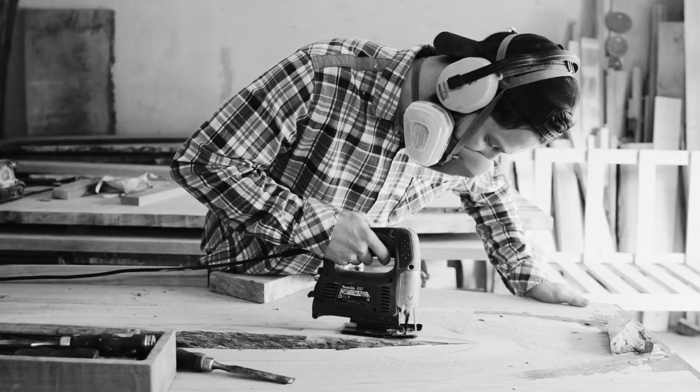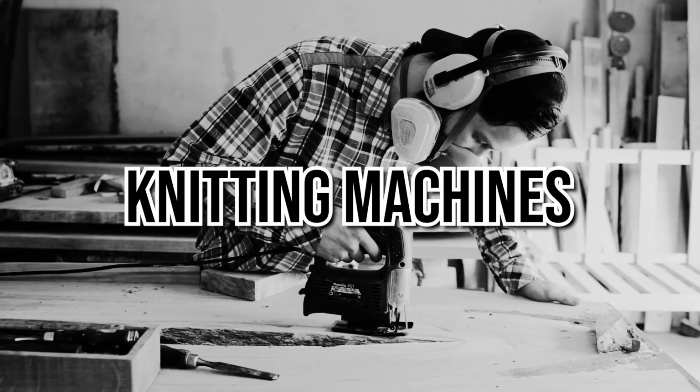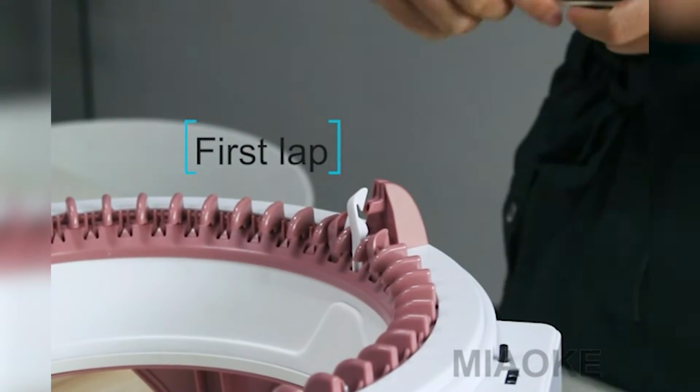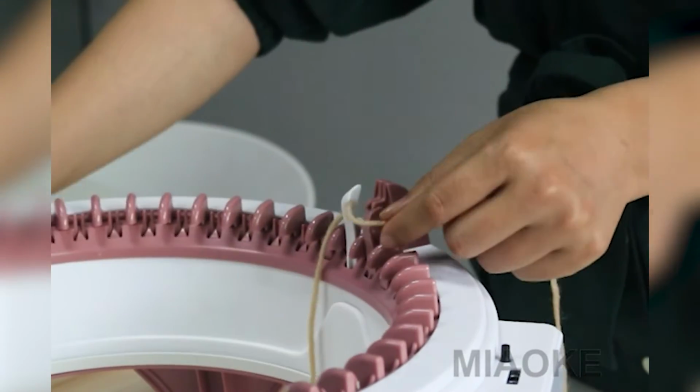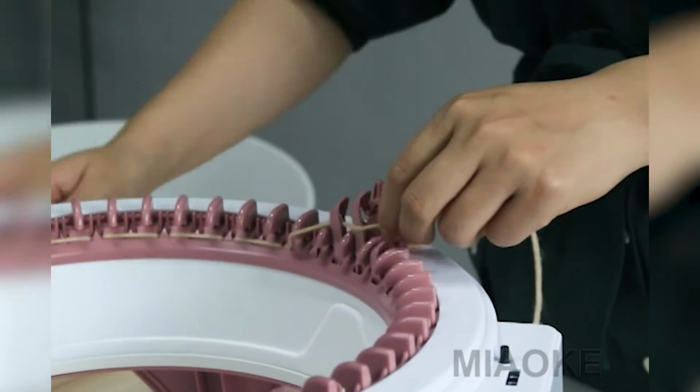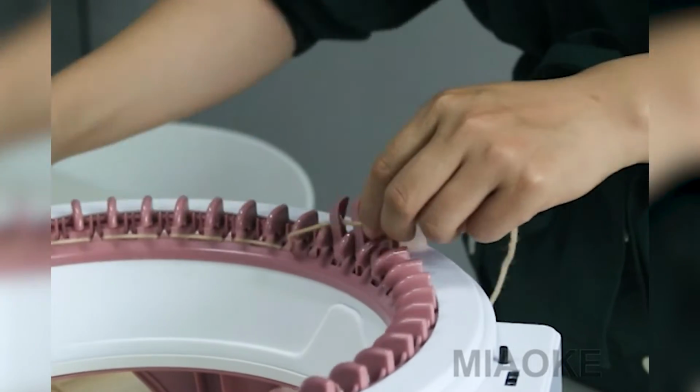In this video, we'll be sharing with you our 7 highest rated knitting machines. If you knit a lot, you know how much fun it is to use good old knitting needles. However, there are some tasks that might be easier with a little help. We're talking about the convenient knitting machines that are getting more and more popular over time.